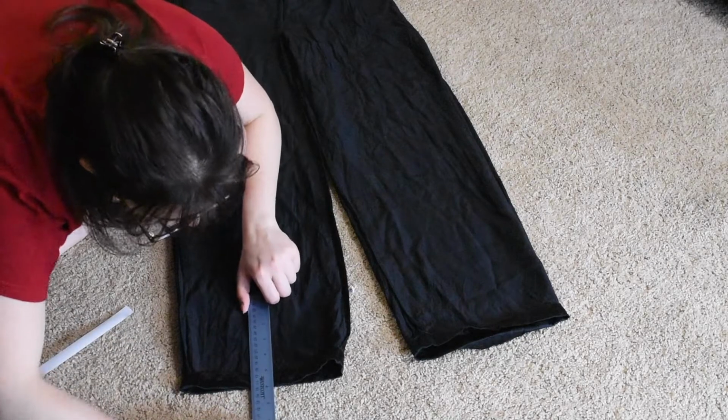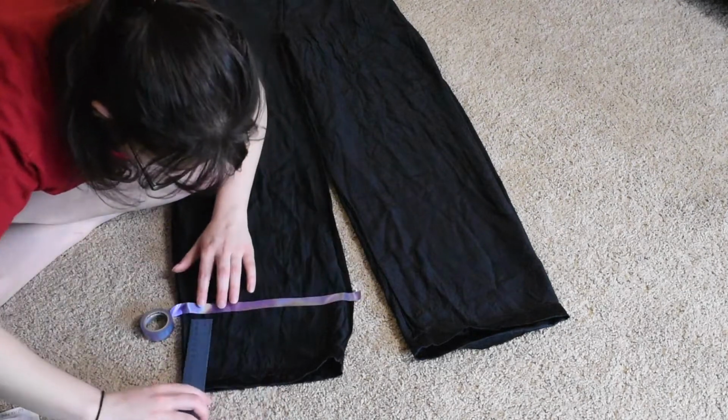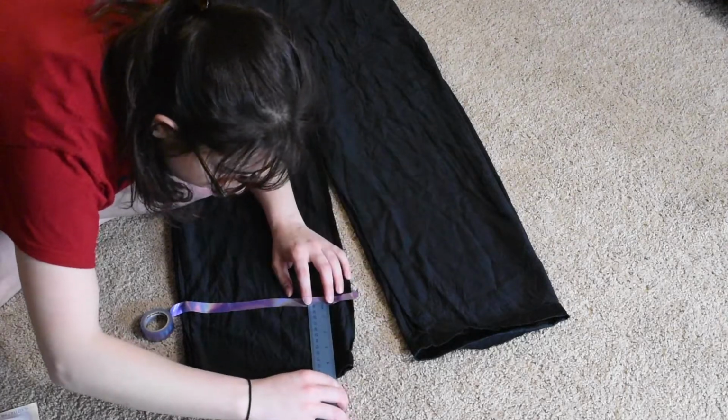Since I don't have any, what's it called? I don't even know what it's called. Fabric chalk or good scissors, but we'll get into that. I had to use a ruler and washi tape to line up exactly where I wanted to cut, because that's how unprofessional I am. By the way, this is my first time actually doing this, so it was more of a video of like, hey, let's see if I can actually try to do it and then make a video at the same time. So that's what I'm doing.